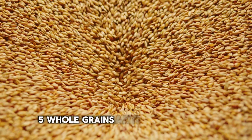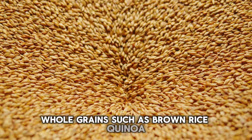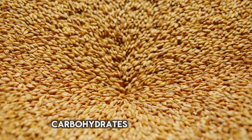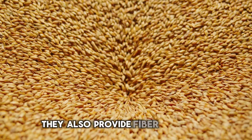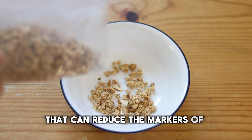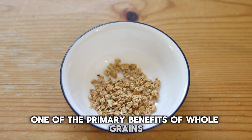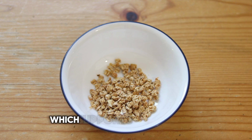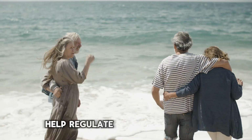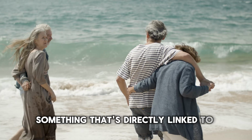5. Whole grains, anti-inflammatory energy builders. Whole grains such as brown rice, quinoa, whole wheat, barley, and oats bring more than just complex carbohydrates to your plate. They also provide fiber, B vitamins, minerals, and plant compounds that can reduce the markers of inflammation often elevated in arthritis. One of the primary benefits of whole grains is their high fiber content, which supports a healthy gut microbiome. A well-balanced gut can help regulate the immune system and reduce systemic inflammation, something that's directly linked to arthritis flare-ups.